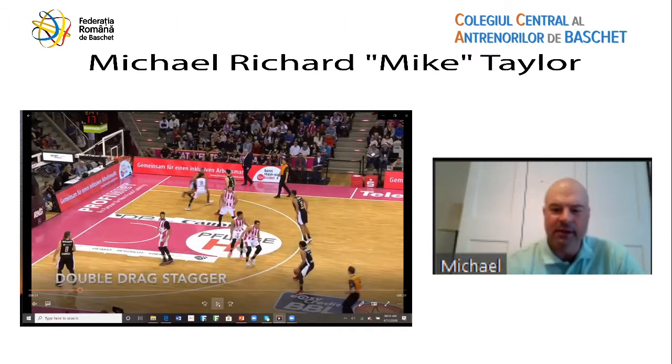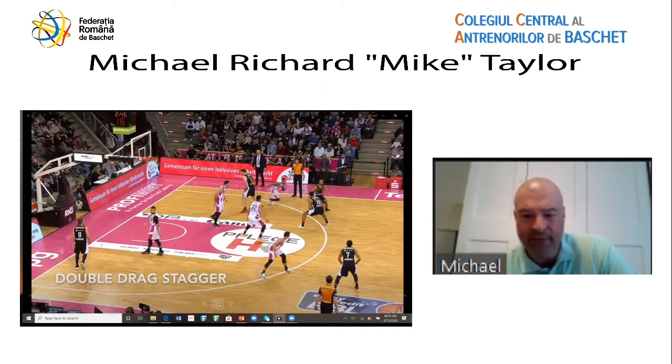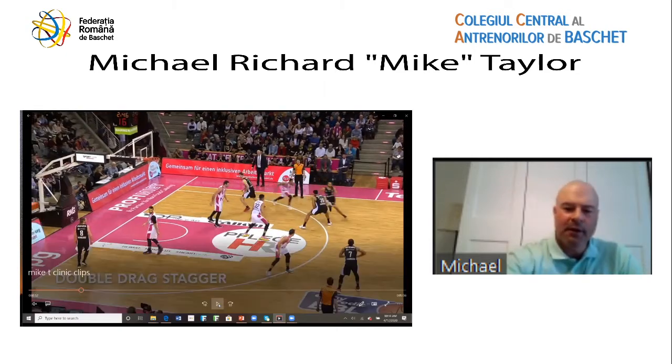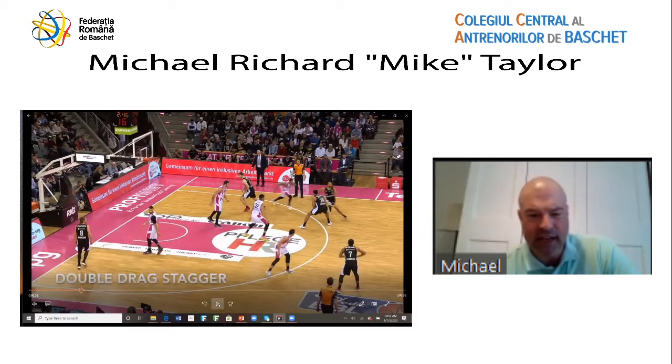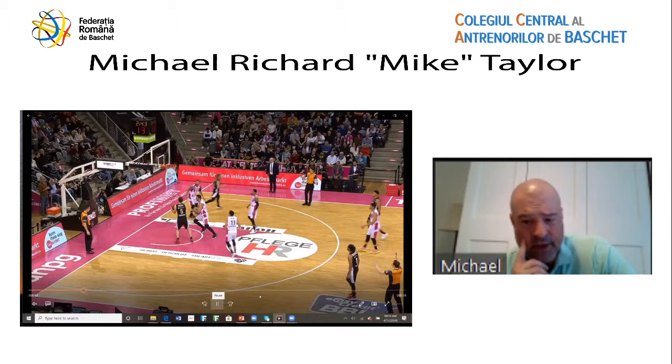And again, you can see the amount of space that's created here. This is a big advantage for our shooter coming off. Their defender, number 22 at the nail, is put in a really tough spot. And again, one of our good shooters, Yannick Frank, came off and hit it. We'll take a look again. You'll see there's a couple different plays. First screen, advantage, open shot.